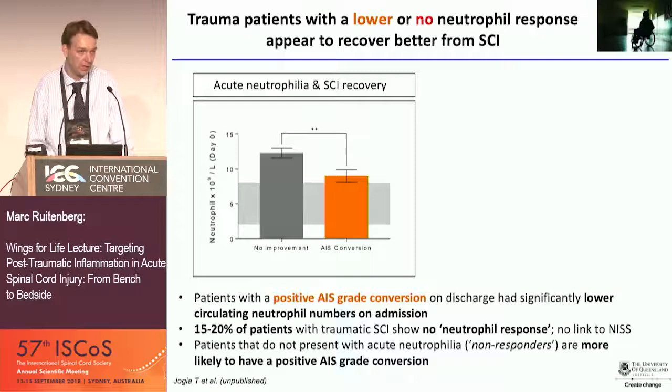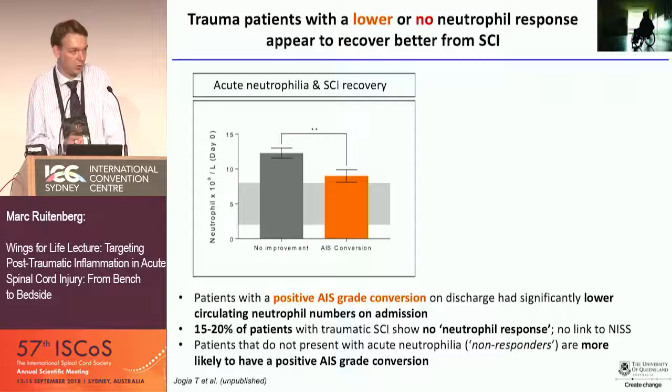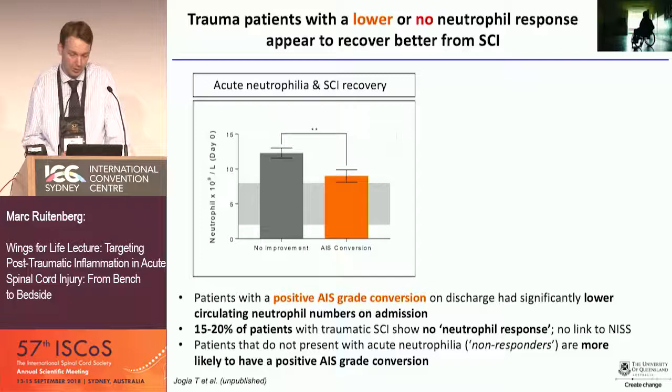Now, you may obviously argue that's probably because of the severity of that trauma or the injury at the outset, but if we do correct this data set for NISS score and also the neurological grading, as well as the sex and the age of these individuals, that correlation is still retained. So that's probably clinically the closest or the best that we can get to in terms of saying that probably these mobilized neutrophils are doing further damage in the spinal cord. And I'll show you some direct evidence for that in a moment in experimental animal studies.